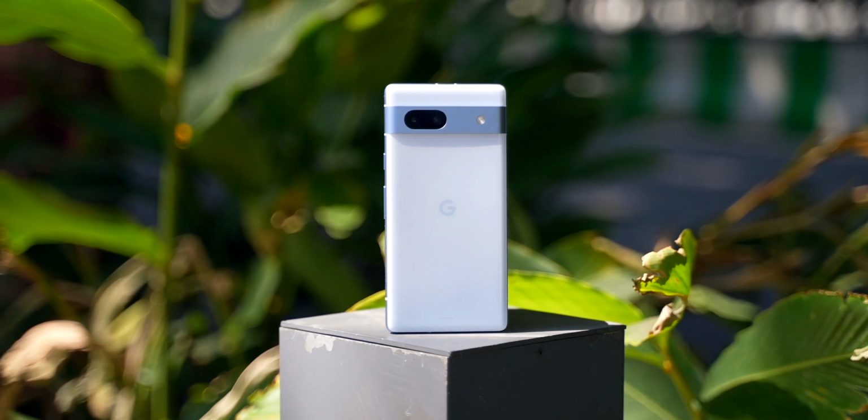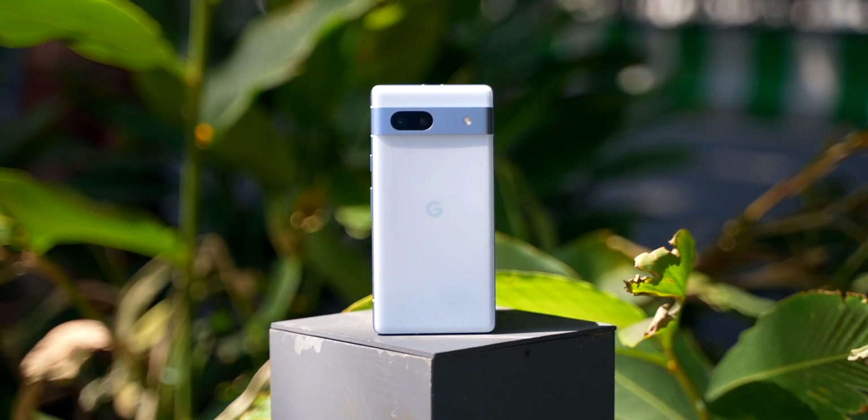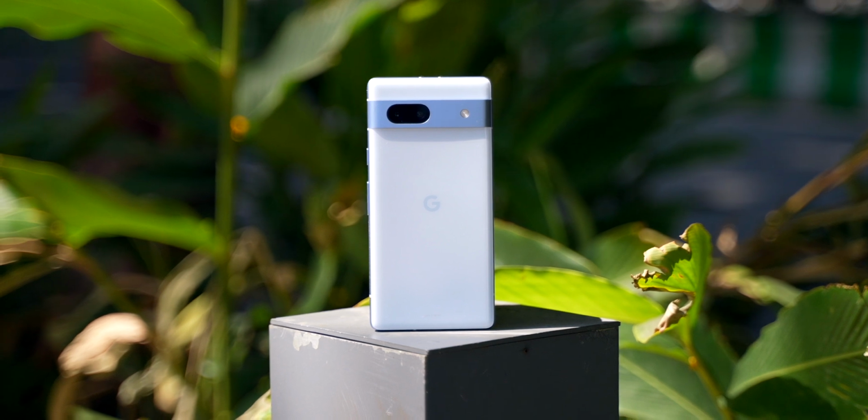I must say, the Pixel 7a is holding really well in this comparison, despite it costing over 22,000 rupees less than the iPhone 14. That is the power of Google's computational image processing.